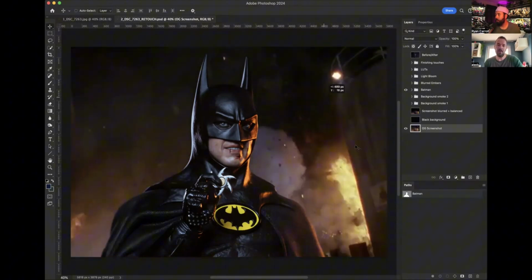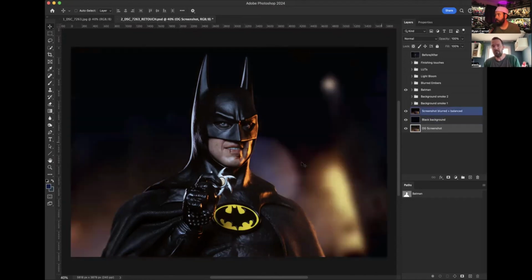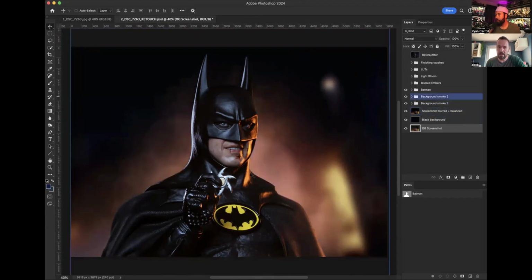I've taken a background. I've positioned it roughly where I want. So the fire and the explosions are down here, so it looks like that's the light that's being cast onto his face there. What I'll do is I'll blur that and color balance it a little bit for this particular shot. So I've blurred that out, and then I'll add things like a bit of background smoke with a bit of color. Again, that's blurred completely out, and then I'll add maybe a bit more smoke.